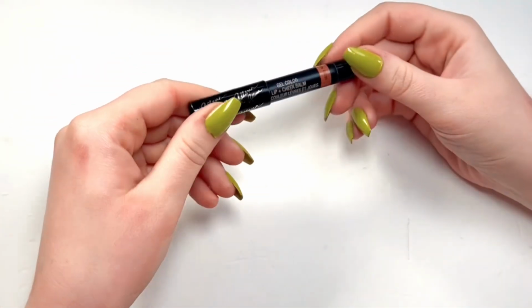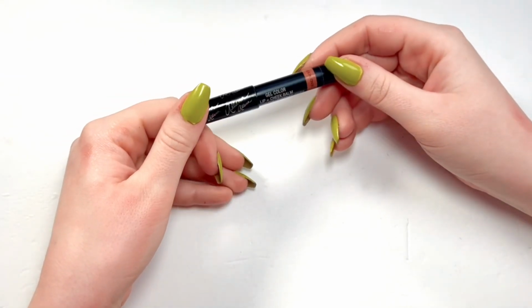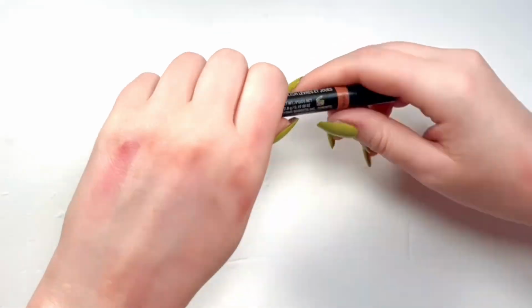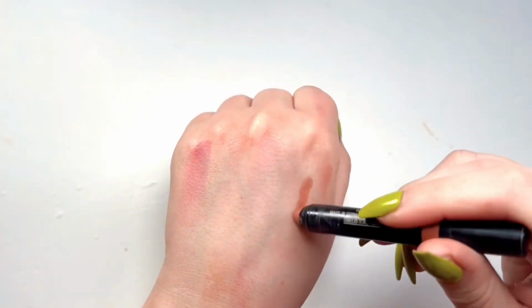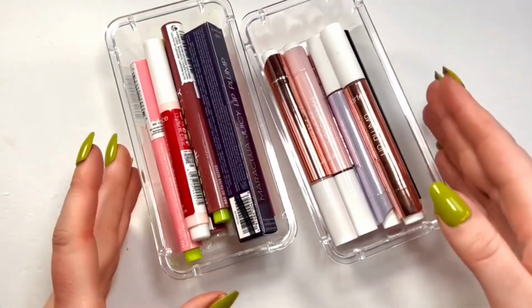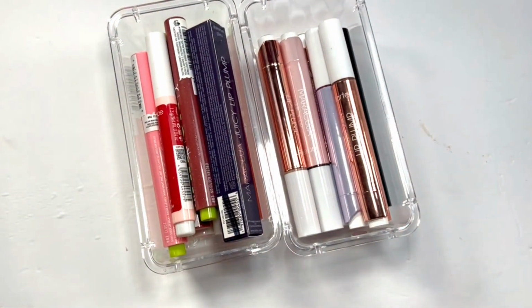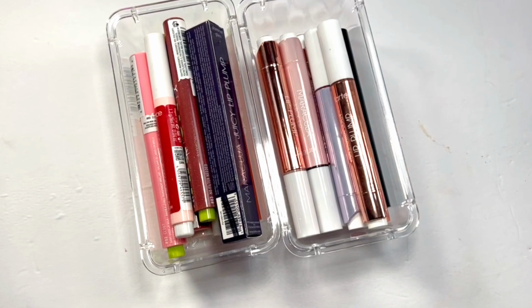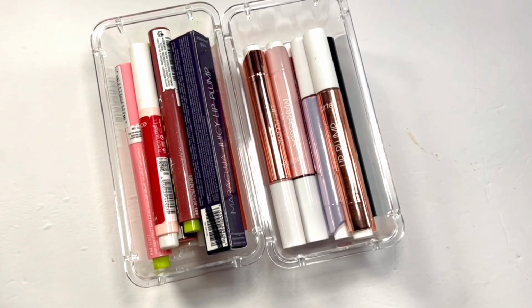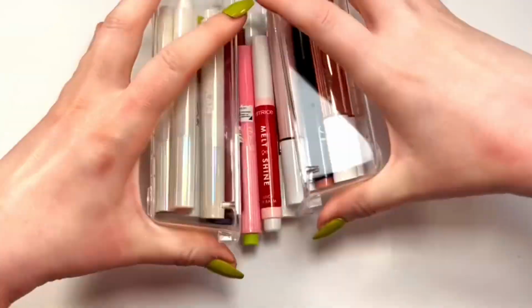Okay, really quick, I have this Nude Sticks gel color for your lips and cheek. This is a collab with Alana Davison on YouTube. This is pretty. I'm keeping that. Then in these containers, I have a million of these freaking clicky pen things that has taken over. So let's separate them by brand and we'll go from there.